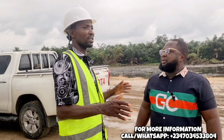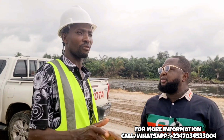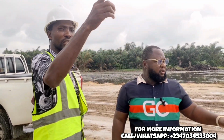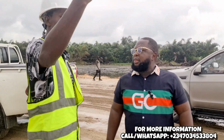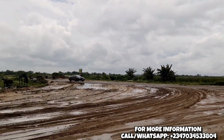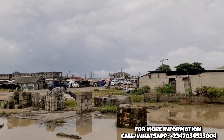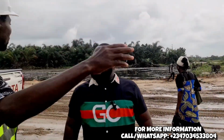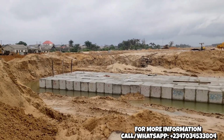This place is a roundabout. We are going to have a flyover over here. From here, the other route they are doing is coming down. You can see people coming down from the other side. They are making the route coming down from that side. Right here, we are going to have a flyover, and this place will connect to the refinery side. This is Part A, and then the refinery side is Part B.